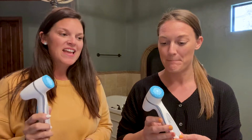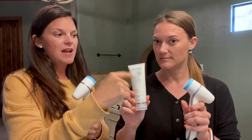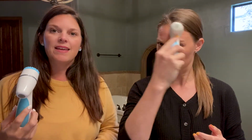It's super simple. So first you're going to wet the Lumispa and your face. So this is some moisture mist, and I just use it. It gives a little bit of extra moisture to your face as you are cleansing. And then I put a little bit of the cleanser on the middle of your Lumispa. Spread it around to get it even all over your face. Spread the cleanser around, and then you can start it up.